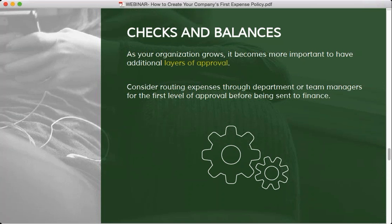If you can find a software like Abacus that can help you automate the process of getting these expense reports approved without you spending a lot of time on it, the small incremental cost of that is nothing compared to the amount of time that you would be spending, and how much value you could be bringing to your company by spending it elsewhere.